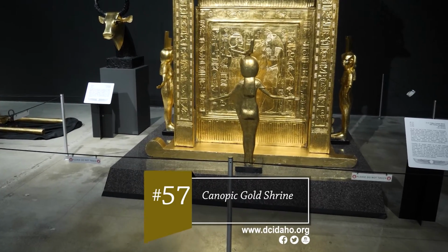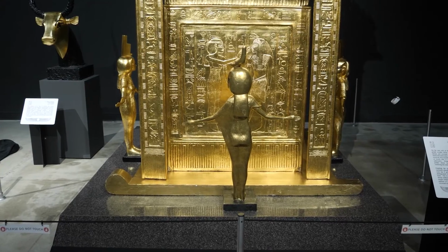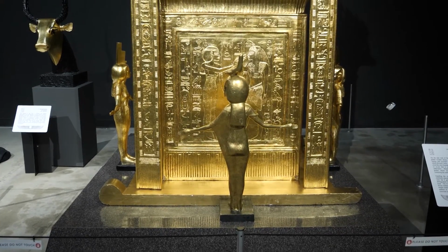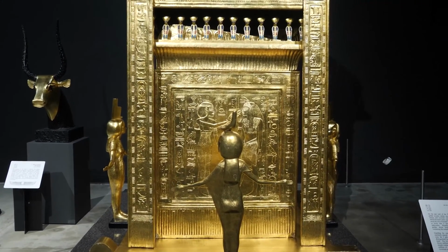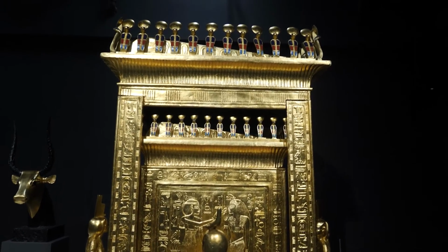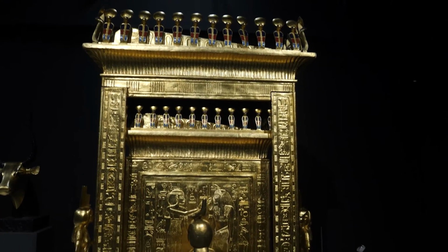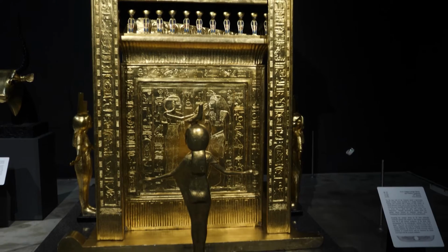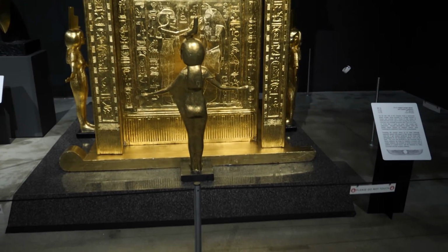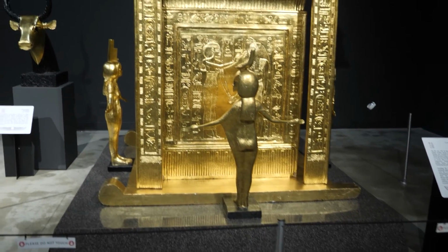The canopic gold shrine. A frieze of cobras at the top was said to be one of the most beautiful monuments seen in the tomb. Inscribed in sunken relief, it housed a smaller canopic chest containing the viscera of the mummy. 4 gilt tutelary goddesses stood protecting the organs to be resurrected to the mummy.